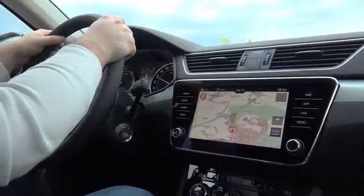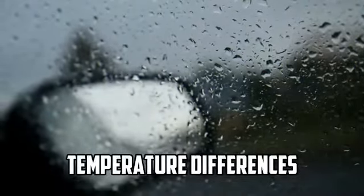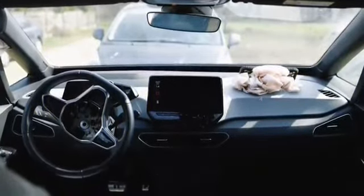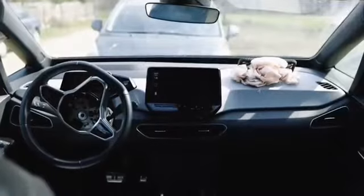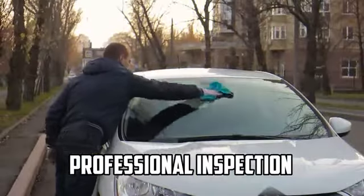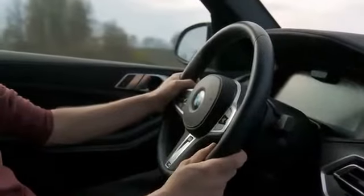In conclusion, a foggy windshield can be caused by excess moisture, temperature differences, humidity, or issues with your car's ventilation and HVAC system. Preventing windshield fogging involves maintaining proper temperature and humidity levels inside the car, using defrost and ventilation settings, and keeping the windshield clean. If fogging issues persist, consider professional inspection and potential repairs to ensure safe and clear visibility while driving.